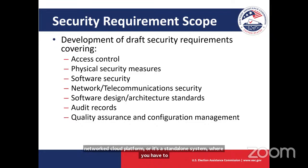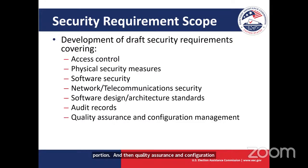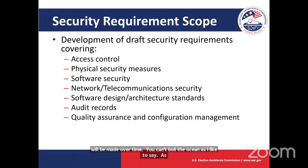And then quality assurance and configuration management, as changes are made over time, and changes will be made, right? You can't boil the ocean in one day, as I like to say, but the idea here is as things are made available, as new features come out, that there's rigor put into that, and making sure that testing is included in that part. I think that's all I have, Jessica. I think it's back over to you, correct?